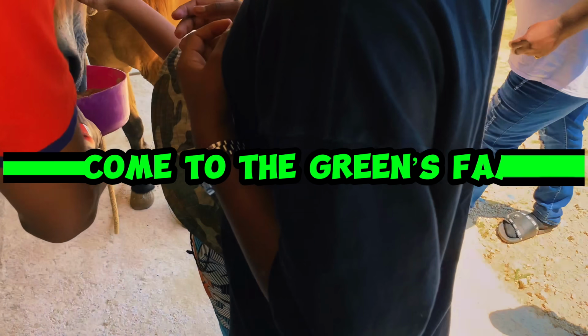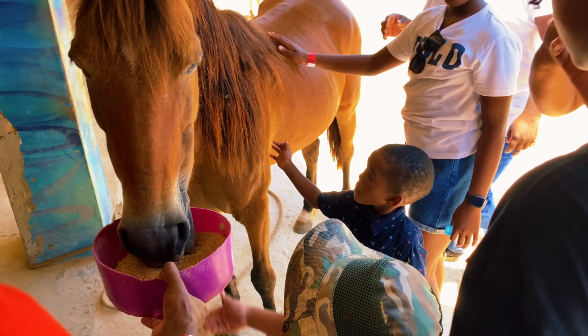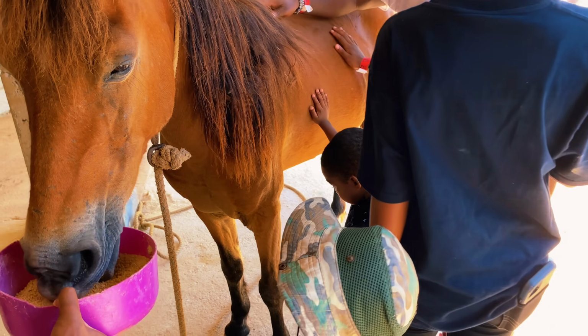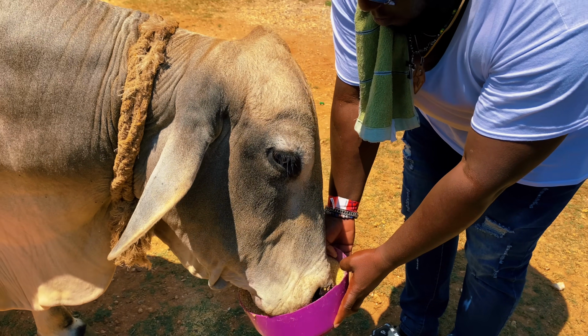Here we have our horse. Her given name is Brownie. It takes 11 to 12 months for one to have a baby, and she can run up to 80 kilometers per hour. Food and water.